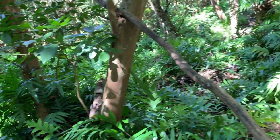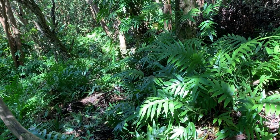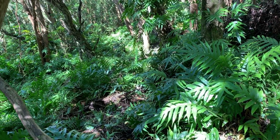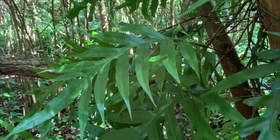I think the locals call this mountain maka, which means view or sight or eye. Also means to make friends. Wow.